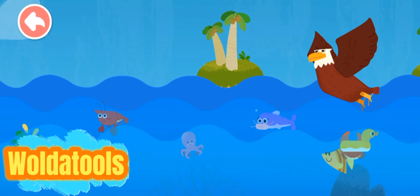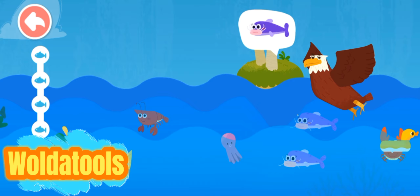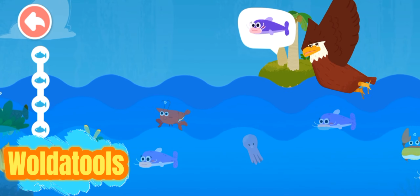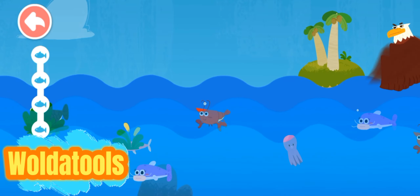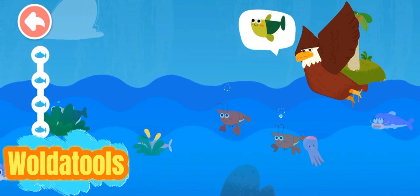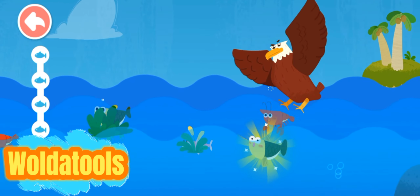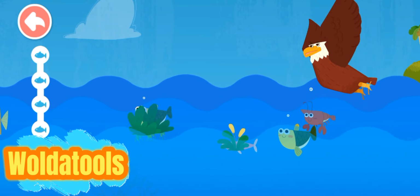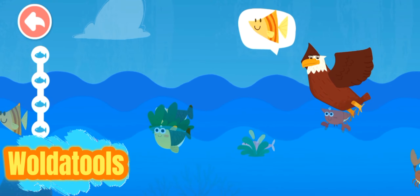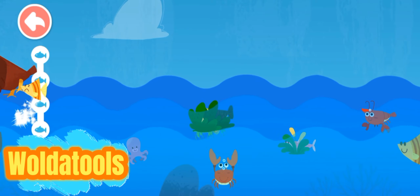To the sea to look for food. Make sure to find this fish. Wow! The eagle is really fast. It caught a fish. Fantastic! And another one.